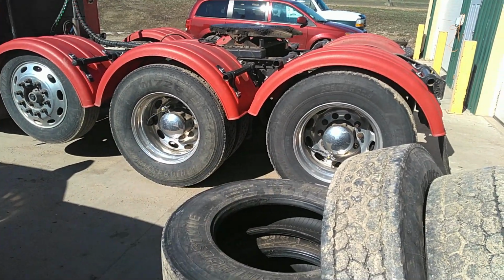Another video on Old Red, our Project 1983 Peterbilt 359. Today's video, we're swapping out some drive tires.